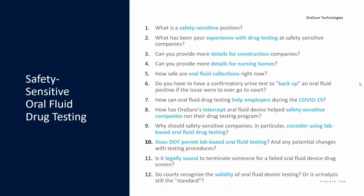She knows that room is controlled. She can do the test right there. She doesn't have to worry about the unproductive time of sending somebody out for a urine drug test. She said it's funny how they always seem to get lost coming back to the facility, and they grab a cup of coffee and do this and that. There are always excuses for how long it takes them to go for a test and come back.